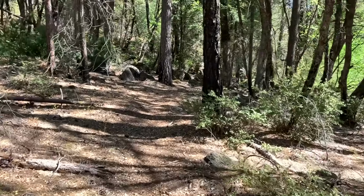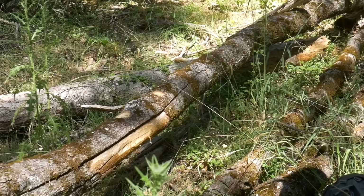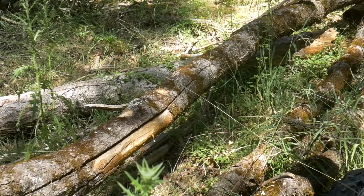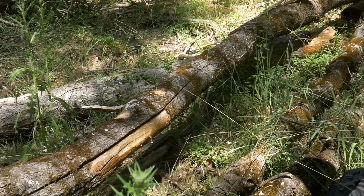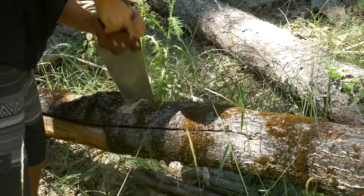Heading out for a walk this morning to see if we can find some wood for a fretboard. So we found this nice piece of black oak. It's got a couple checks in it, which is going to make our life a little easier when sawing it, because we can just saw through a portion of it and pull off that check. And then when we resaw it into a fretboard later, it's going to be a lot less sawing.